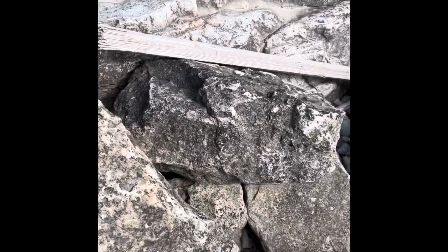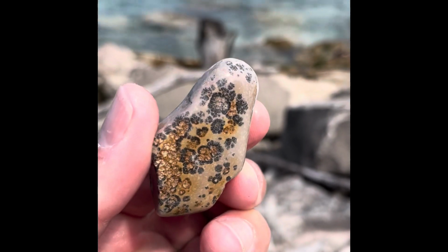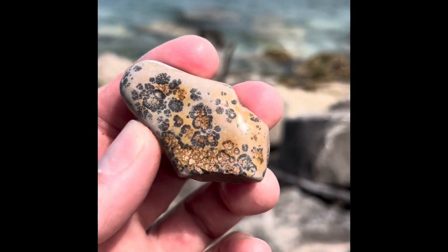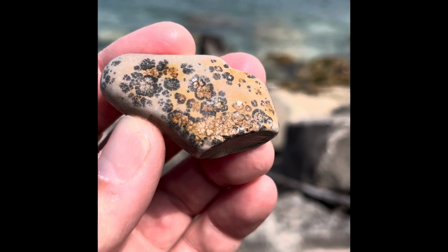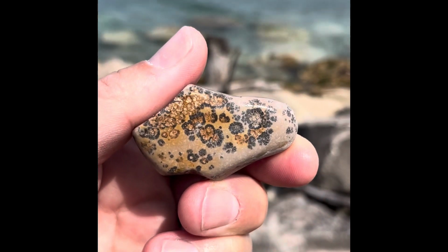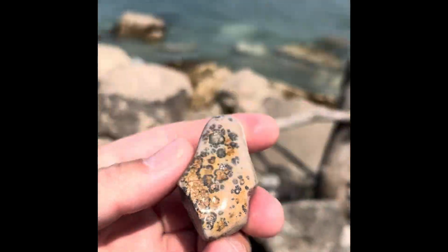And then we got this thing, which I'm not sure if those are manganese dendrites or what that is, but it's really cool. Some of them are included there. They actually go in. I don't know what that is 100%. Really cool though. All right, let's find some more.